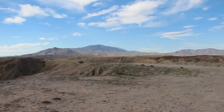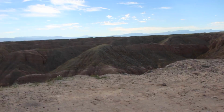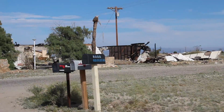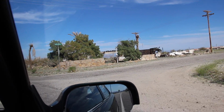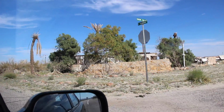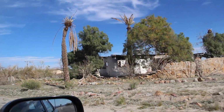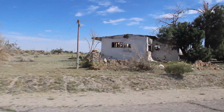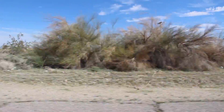This is Breaking Bad shit out here. If we see a mobile home with green smoke coming out of it, we're gonna go see what's up. Oh, weird. That is Salton City. Look at this. We're west of Salton Sea, east of Salton City, and this is what things are looking like out here.